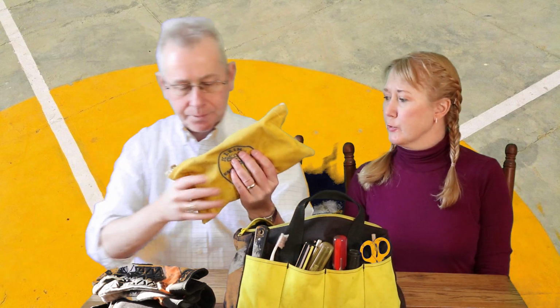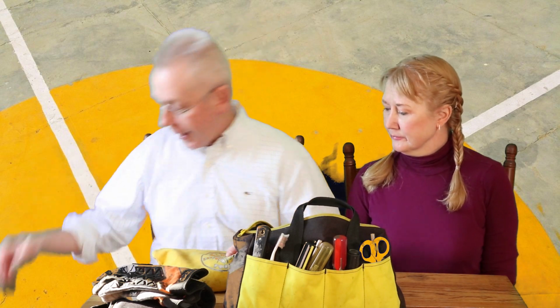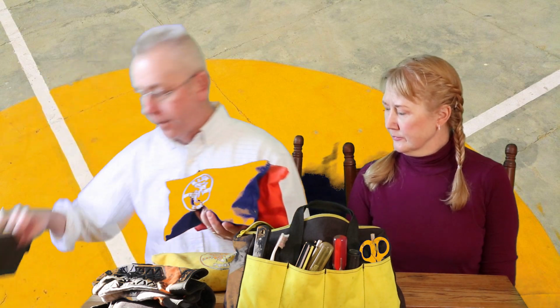I want to talk about these heavy canvas bags real quick, as a way to organize within your bag. Absolutely. We're jumping ahead to the other least used bags, but we've got these little zip bags, all heavy duty canvas, so you can put things that are sharp in here. We'll talk about what's inside each one of these. And they don't rip.